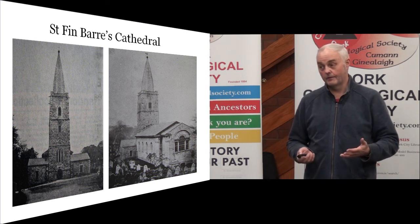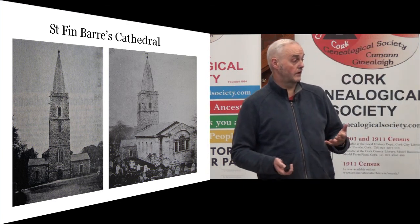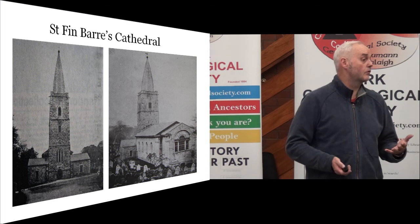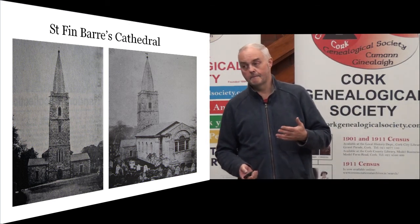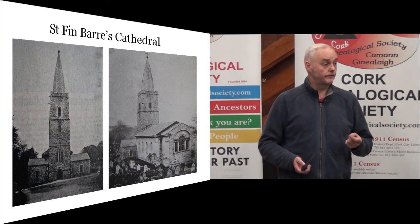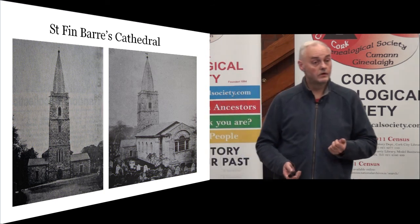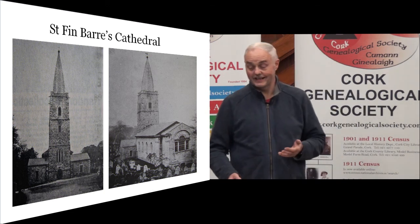Now it's a pretty small building, as you can see, for a cathedral. It's the Protestant Church of Ireland Cathedral of Cork, of course. And for years they were saying, look, it's kind of a shabby excuse for a cathedral in Cork. So they wanted to rebuild it. And so in the 1860s they had a competition to find an architect to design the new cathedral. And that man, of course, was William Burges, the man who won the architectural competition. And he gave us the cathedral that we have today.